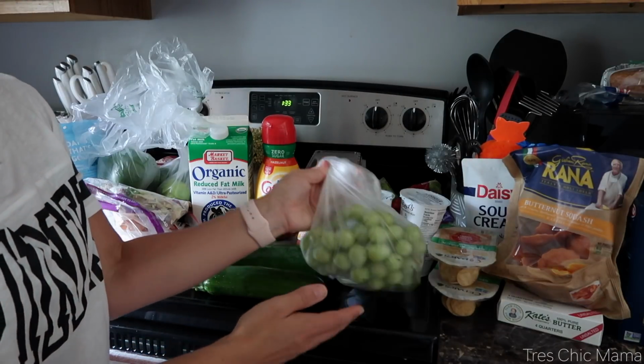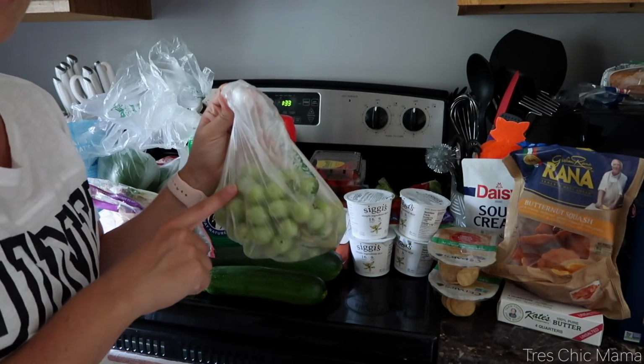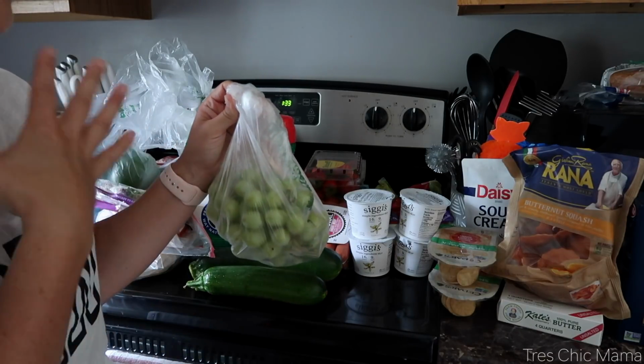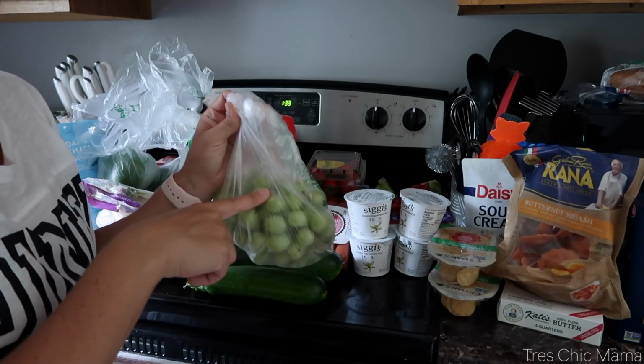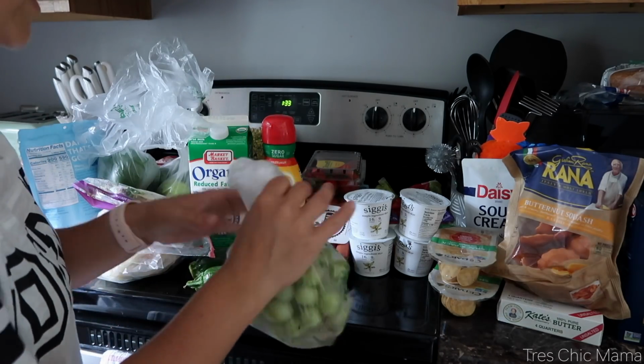So for fruit this week, Sydney picked out some green grapes. We have a nice bunch of those. I love snacking on green grapes with a little squeeze of lime at the end of the night. It's a nice sweet and tart treat. You can also pop them in the freezer. I have seen a lot of people do that. So we have some grapes.